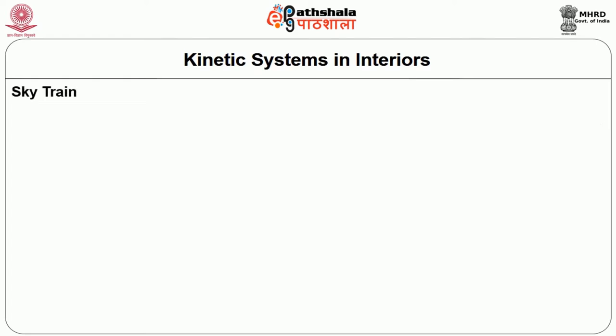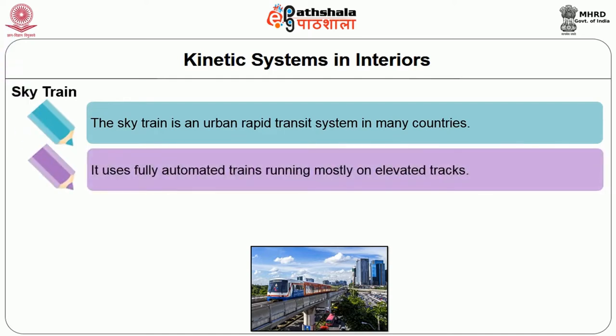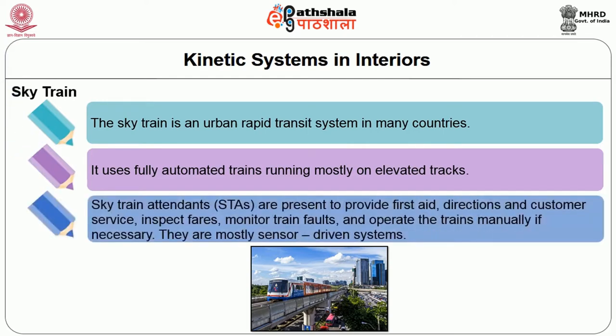The next one is the SkyTrain. The SkyTrain is an urban rapid transit system in many countries. It uses fully automated trains running mostly on elevated tracks, and hence the name. SkyTrain attendants are present to provide first aid, directions and customer service, inspect fares, monitor train faults and operate the trains manually if necessary. They are mostly sensor-driven systems. Dear students, I hope you understood this concept well. Now, let us move on to know about other kinetic systems which you may come across in built environments.